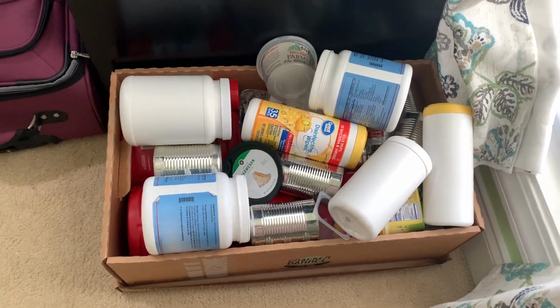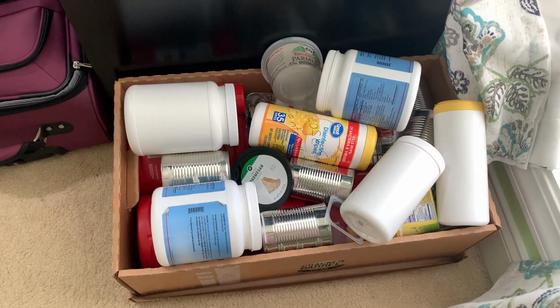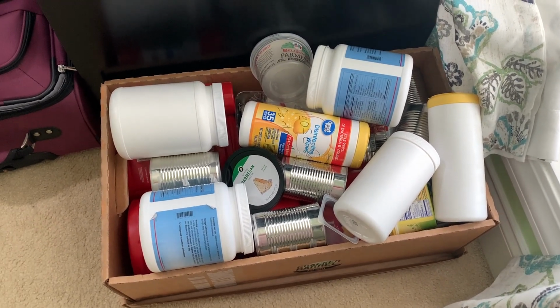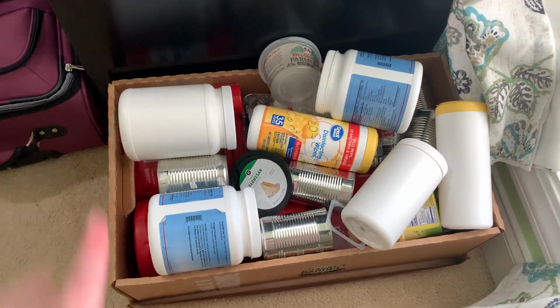Over here, I have my container of containers. I'm going to be getting rid of a number of these. I have been saving things for different nutcracker projects and various things, but now I've collected enough, and so I have some excess items, or I already did the project I was saving them for and didn't use as many pieces as I thought I needed. So we're going to pare that down.